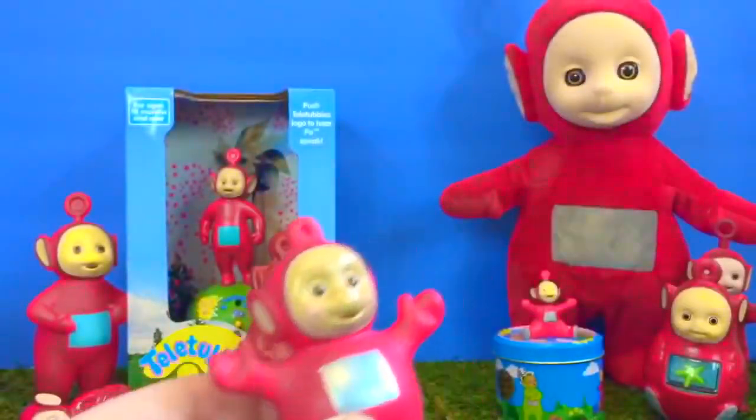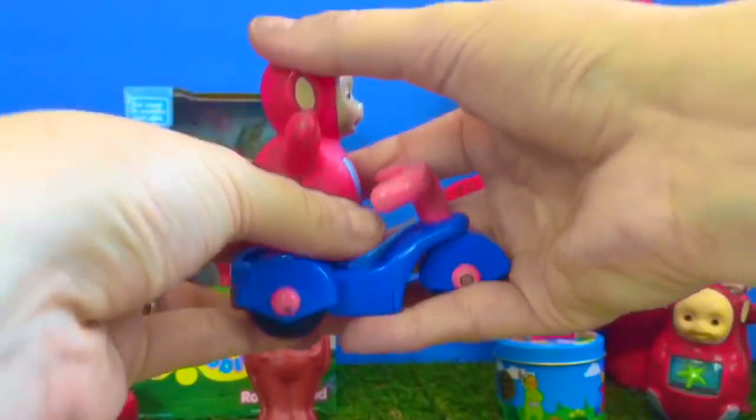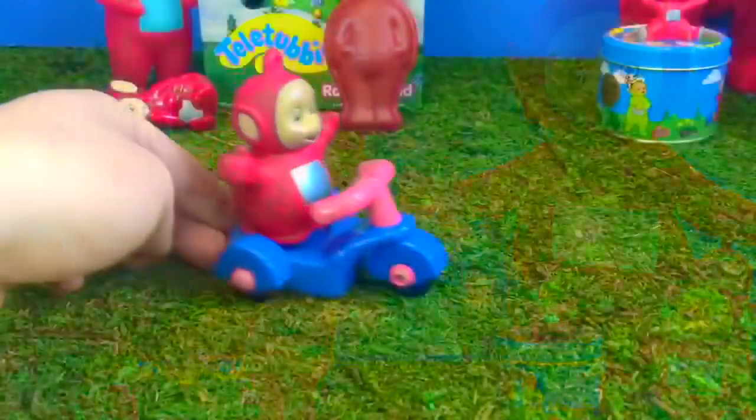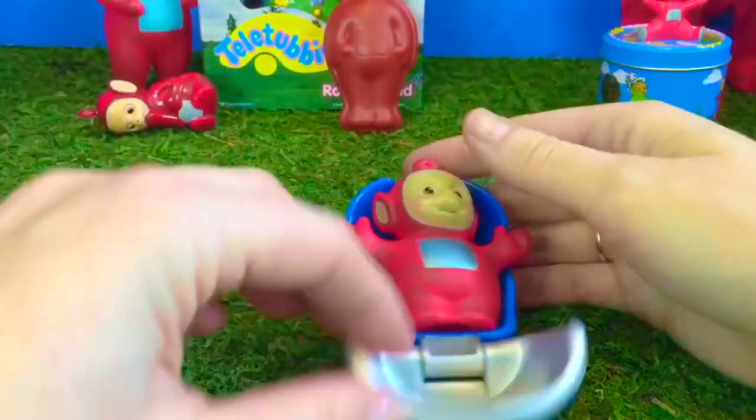Here's a Po that belongs to one of our Tubbytronic Superdome sets. And she has her own little scooter she fits on. The set also comes with a little bed that fits Po perfectly.